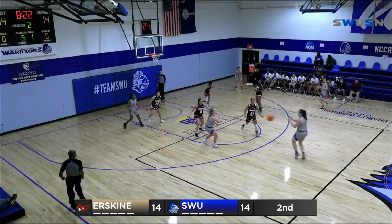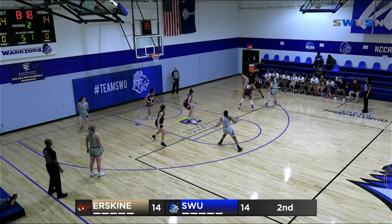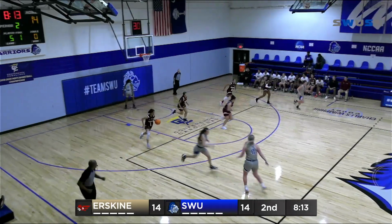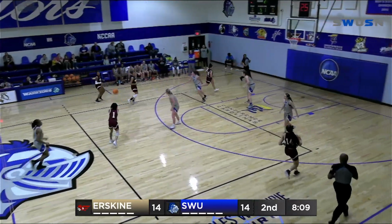Griffin brings it up the court. Gives it to Newberry up top. She'll give it to Reese. We'll go baseline. Shoot the baseline. Too strong. Anza Cook to rebound and brings it up the court.